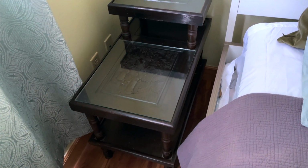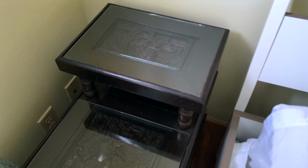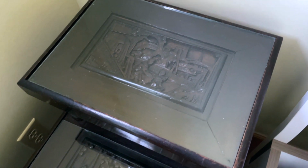I've only gotten one thing at a Re-OK, and it was this beautiful carved side table with the glass panels, and it was only $17. So you can get some really good stuff in there.